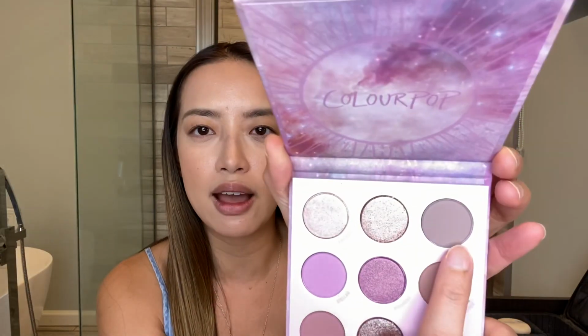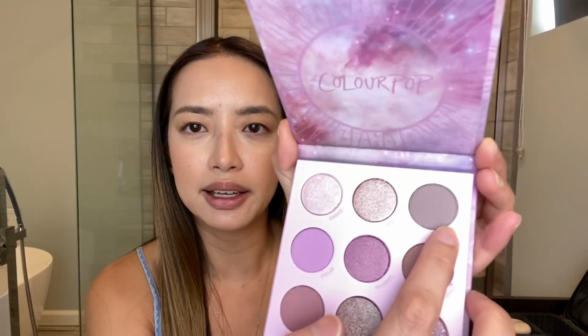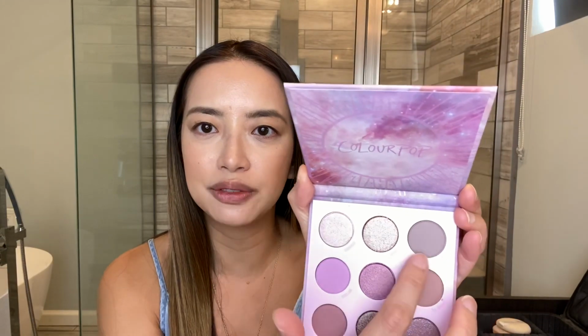This is Sky High, which is, let me turn down the lighting. There we go. I think you can see it a little bit better like this. But Sky High is more of a kind of gray cool tone with a bit of green and brown in it, which doesn't really come across on camera. It definitely looks purple. Yeah, so it's definitely more grayish.